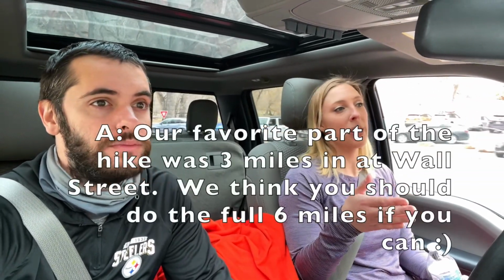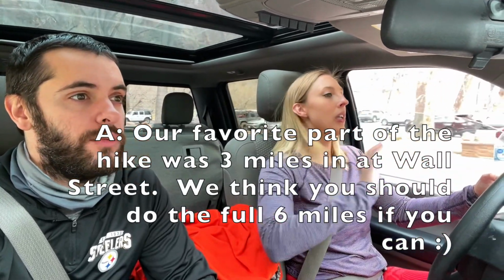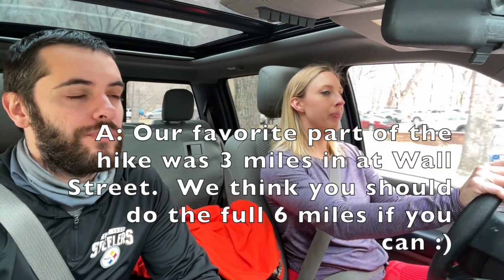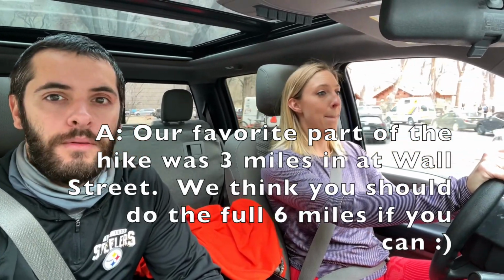I would say that the best part of the hike was the Wall Street section, honestly, because there were fewer people there, and you're in a more narrow canyon with steep walls coming up. So for me, it was worth it to go to the Wall Street section. It's hard to compare to other hikes because it's very different. So if you want a unique experience, this is for you.